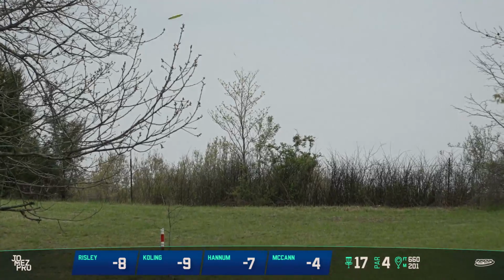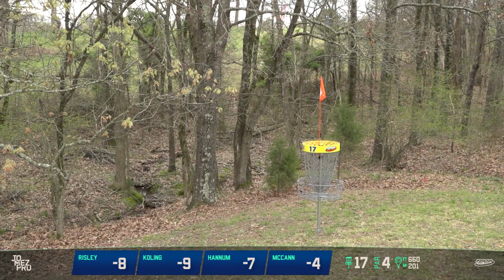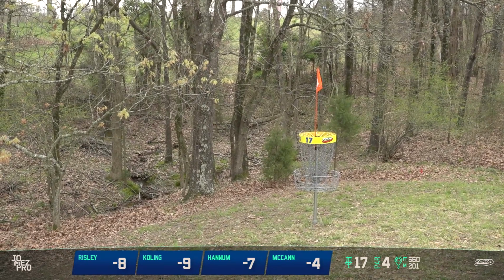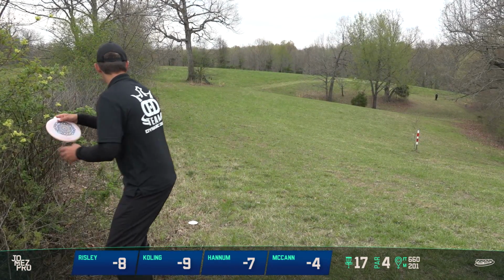And that was looking pretty good. That little nick there put a little nose up on it, which, oh, good tree slowing you down. Yeah, it's within about 33 feet for the par save.